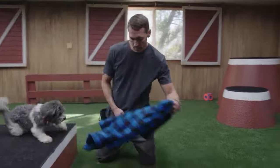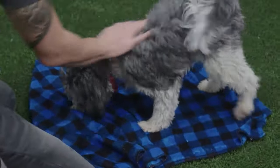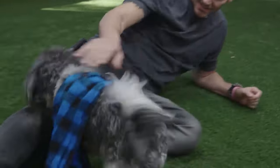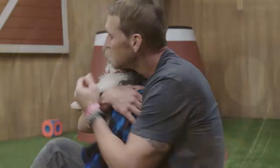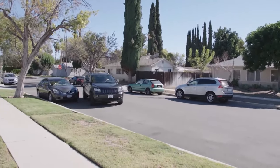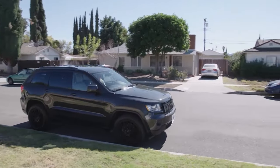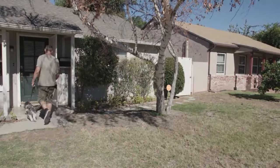No matter where the blanket moves, treats and affection follow. Come get it. Good, look at that. And before long, Anthony's blanket becomes Dodger's new BFF. After 2 weeks of sleeping on the blanket every night, Dodger has already bonded with his new home. So now it's time to make the introductions for real.